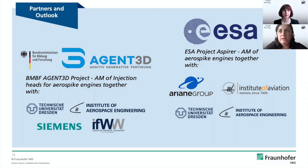You can imagine that there is still a lot of work behind the design of the spikes themselves. And in this approach, we are focusing on that with partners like Siemens and the Institute for Material Technology at the Technical University Dresden, also the Institute of Aerospace Engineering, who were there with us from the very beginning of this development.